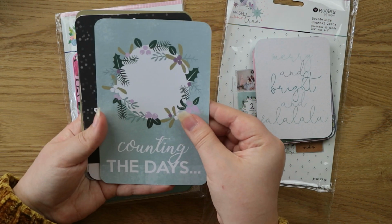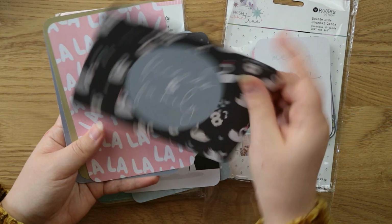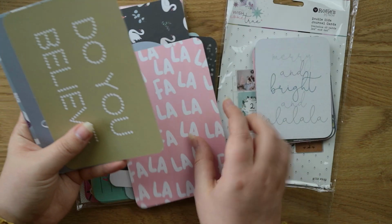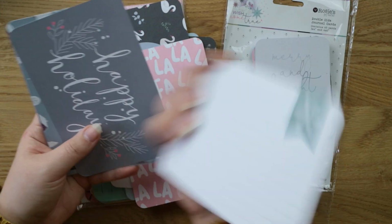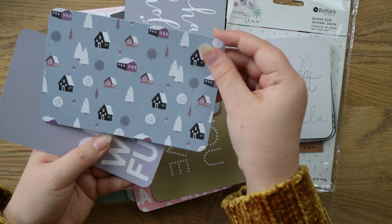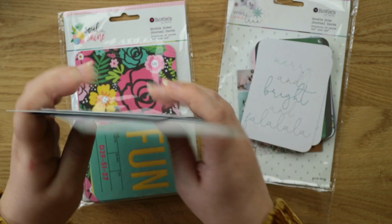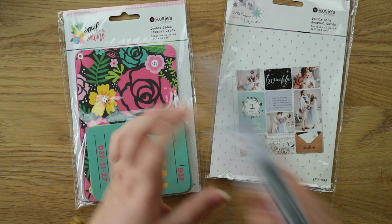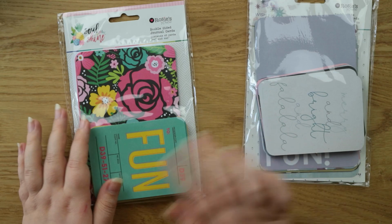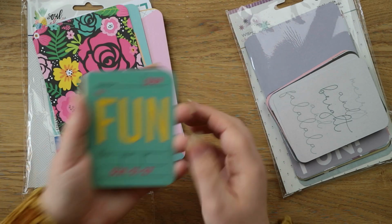And then there's also some 4x6. So it looks like you get 1 design of each of the 4x6. Really nice. Oh, that's cute. I love that. Very nice, very nice. Yeah, I think very good option, alternative to the Project Life cards. They do have quite a few different sets. I think I may have ordered some more since this. So here's the other set. This one is called Soul Shine. So it's from their Soul Shine collection.